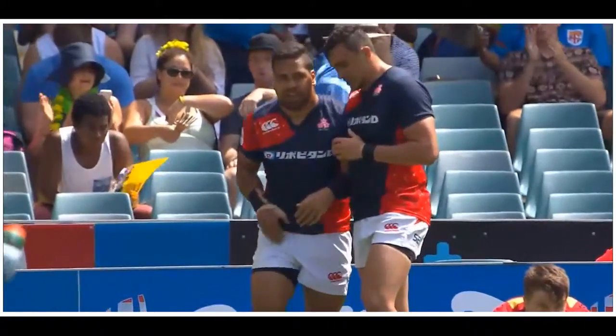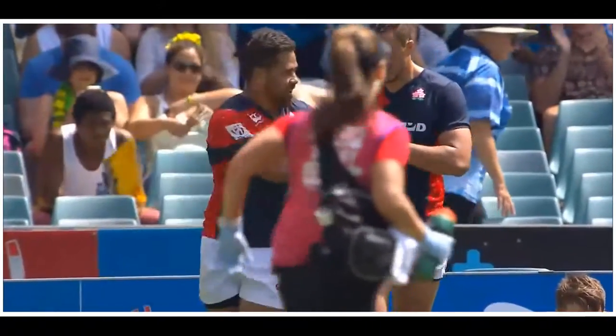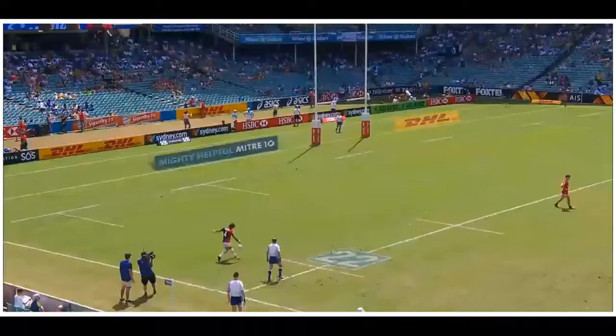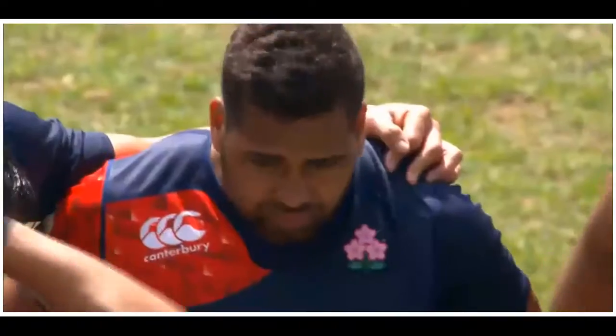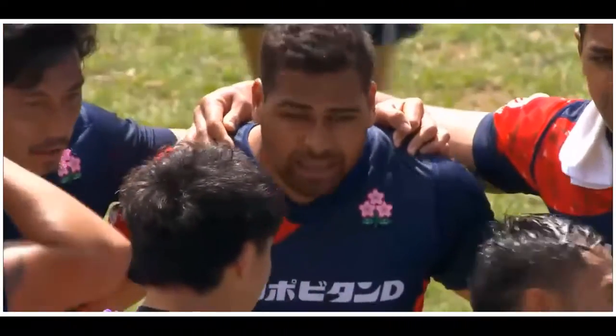I like the try celebration. It's like the swish shades of Steph Curry. Oh, just about. Is that what you're going to say? Steph Curry, Durant. Nothing but. Exactly. Nothing but net, and nothing but a Japanese lead at the break.